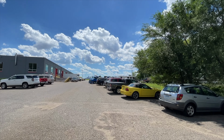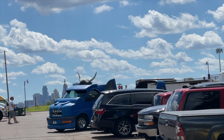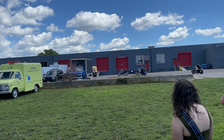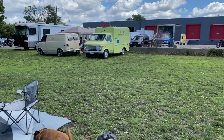Turn left, babe. Enter left. So the van is kind of off to the right here, but kind of a cool picture. You can see the Minneapolis skyline down there. Got the whole bike group here. Where are they going? More over there.